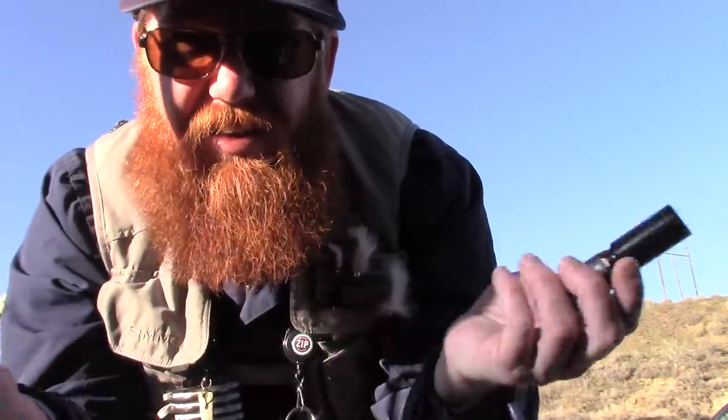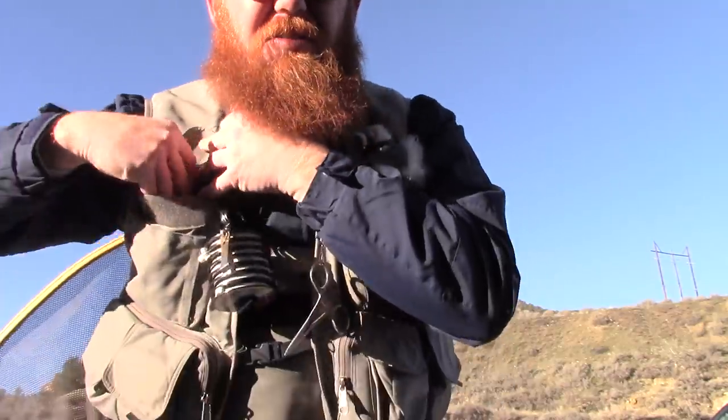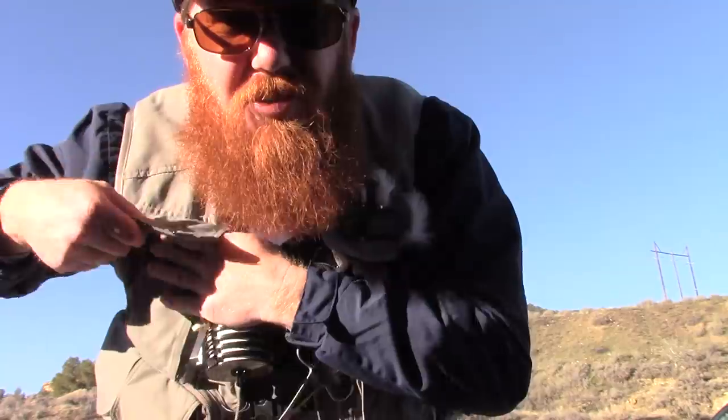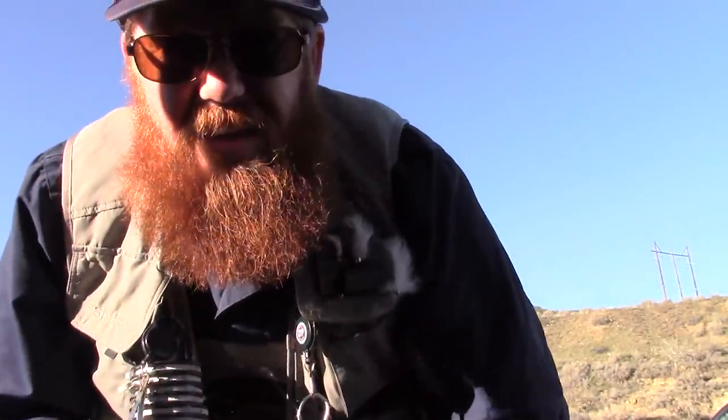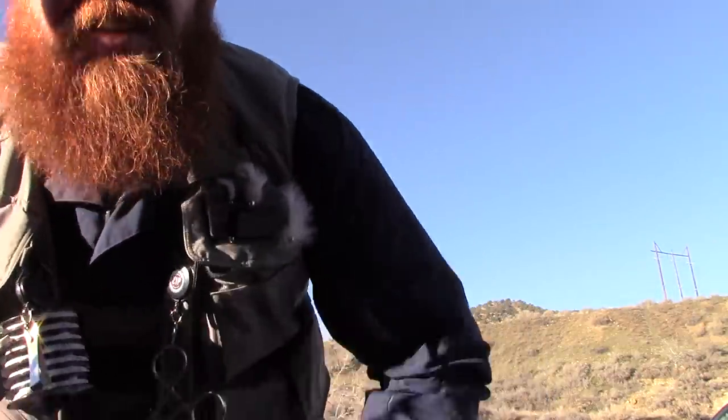Normally I would have to go back in and not fish anymore because of a pinhole in my waders. But that allows me to actually continue fishing. I can just do a quick repair and be back out on the water in a few minutes. So always have your fishing license too.